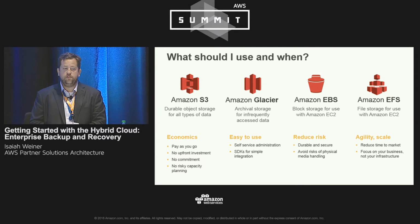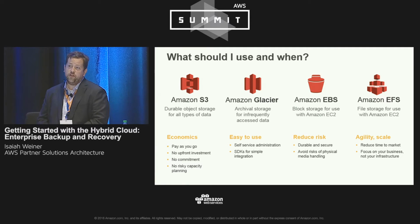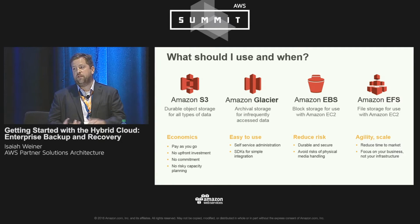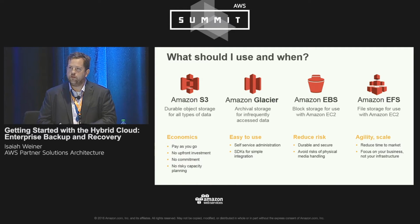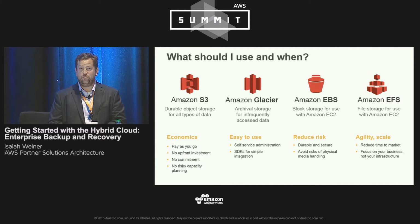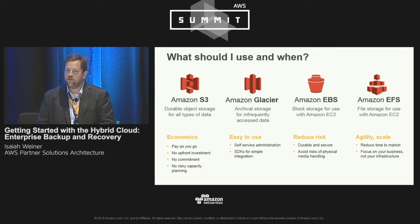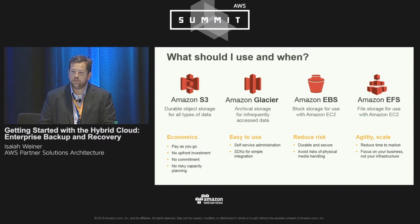EBS is block storage. If you don't know what block storage means, you can think about things like local disk. If you have a data center with Fibre Channel storage or an iSCSI appliance, that's block storage. The only difference is that in AWS, it's a managed service. It's not something that you have to manage, just like all of the other things in AWS. So S3 is globally, highly scalable. We actually have web properties that do 200 gigabytes a second out of one bucket. So if you are concerned about performance, let me set you at ease. If you use our best practices when interacting with S3, it can go as fast as you want it to.